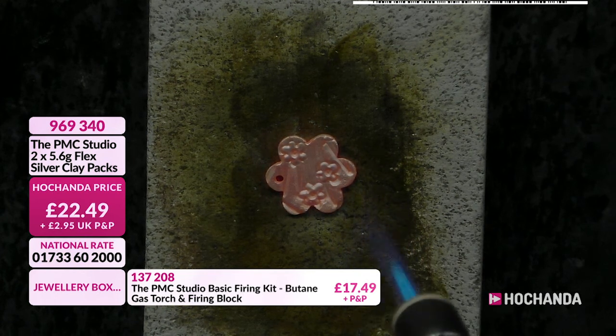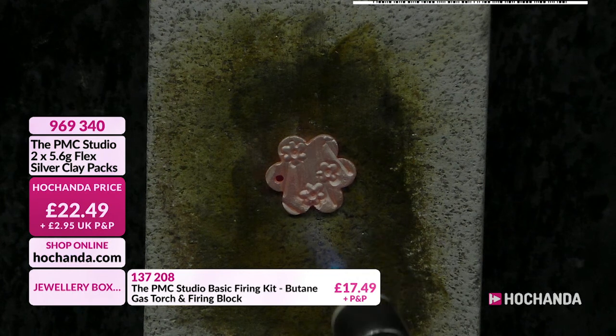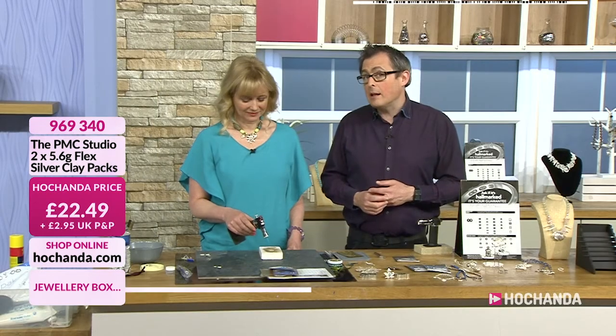Using all the techniques you're going to pick up today from Helen, who's here demonstrating for us, who's just doing the firing technique at the moment. This isn't me doing it, this is me just talking about it next to Helen. And you've got everything you need today, from a starter kit to all the scribing tools, maybe, to personalise items.